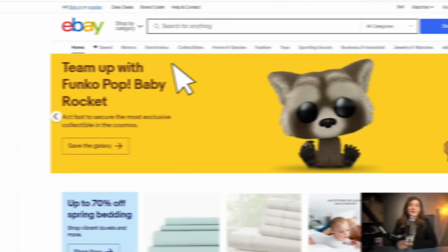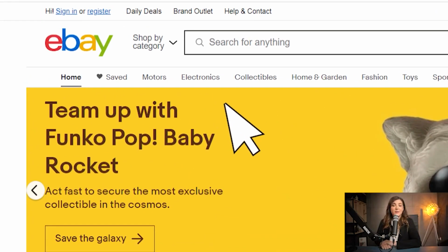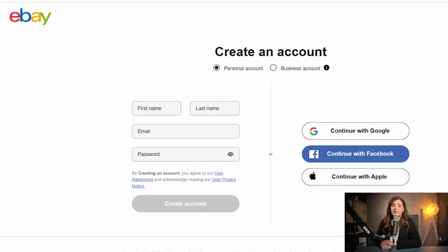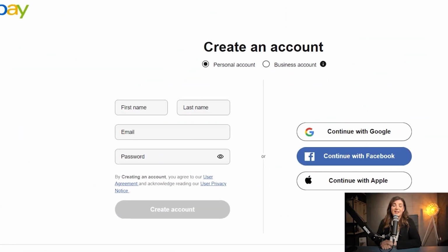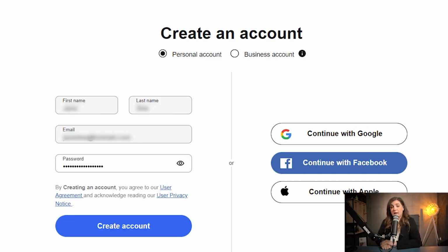So let me show you how to open up an eBay account. This is pretty easy. All you have to do is jump into eBay and select register at the top left corner. Once in the register page, you will be asked if this is a personal or a business account. At this point, it doesn't matter what you choose. Then you will provide eBay with your information and select create an account and follow the next steps.